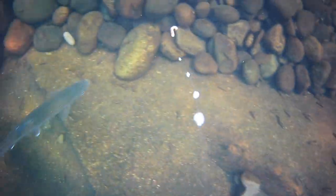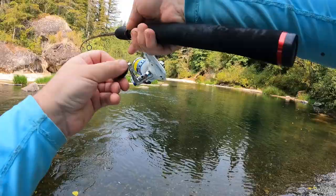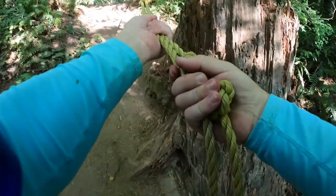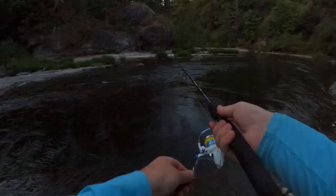We're gonna let him munch it. Oh, bobber down, bobber down, bobber down. Oh, come on. Waiting for it to go all the way down. Bobber down, baby. What's going on? Right there, right there. Oh, bobber went down really good. Oh, there we go. Big fish.